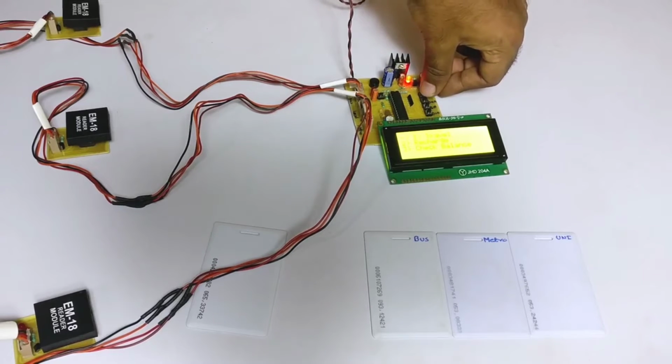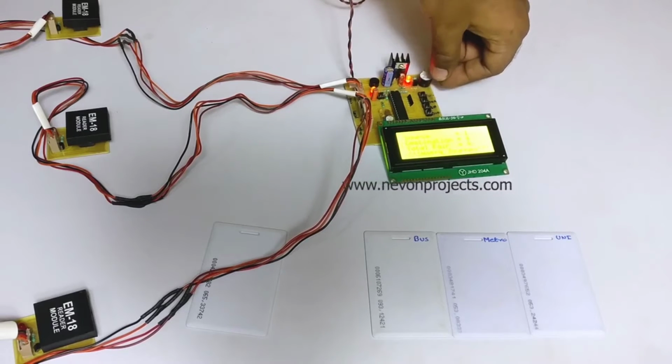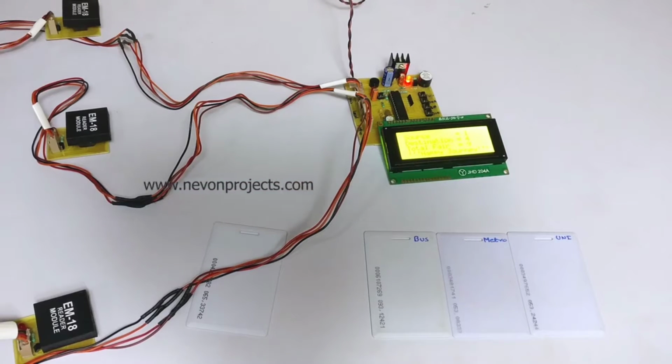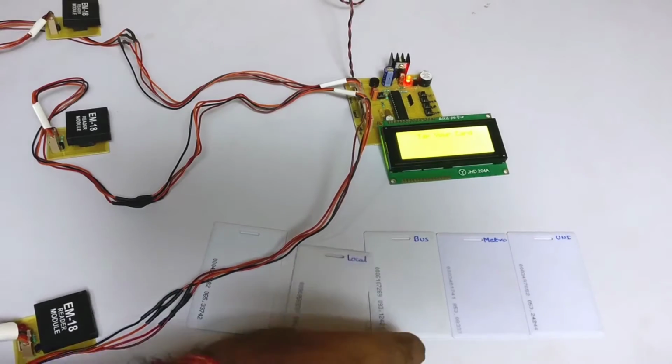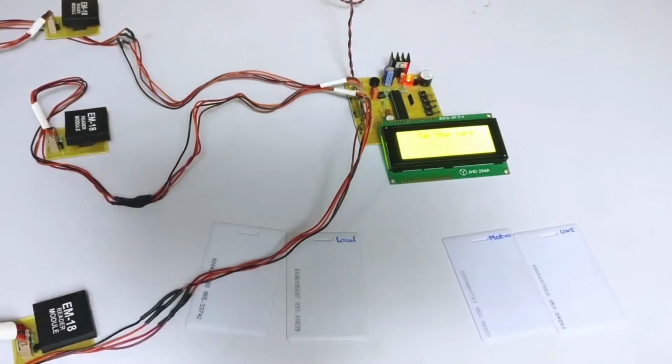So let us select this option, travel, from station number 1 to station number 4. So the ticket was purchased and the system is now on the home screen. So in this way we can travel through the local card. Let us see an example of the bus card.